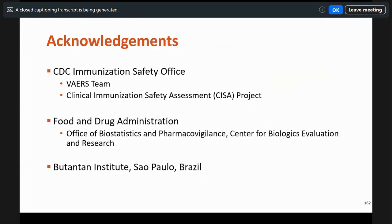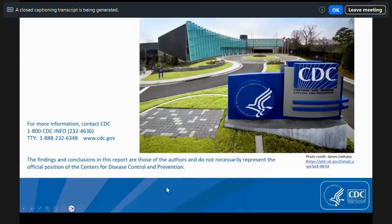And I think that's the last. And I'd like to acknowledge and thank these organizations and the people from these organizations for their contribution in this project. Thank you.